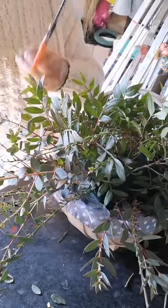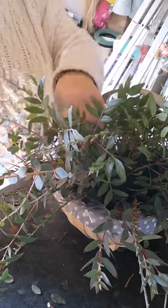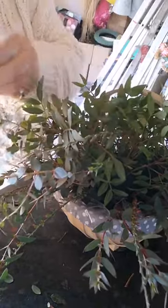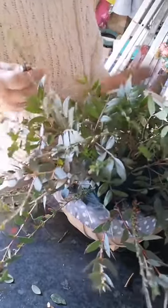So I hope to be, I'm on this course about growing English flowers. So I'm learning as I'm going along. I've sown a lot of seeds, so we'll see how many of them survive.